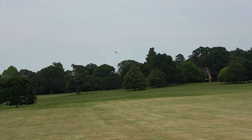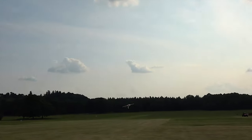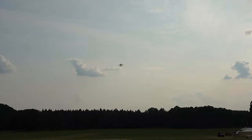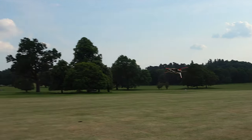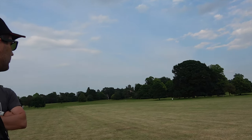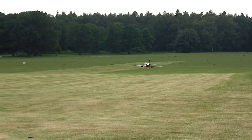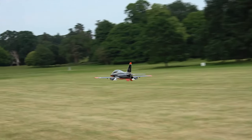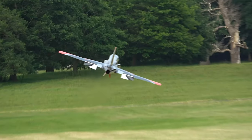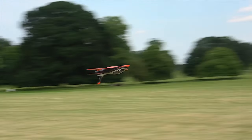Slick. Beautiful, isn't it? Slick. Like a Riddle, but that's a Harley. Kev, it's like the Apache of the Lumbo. It's the same thing.